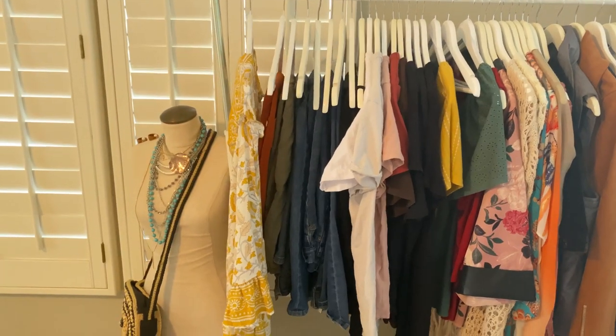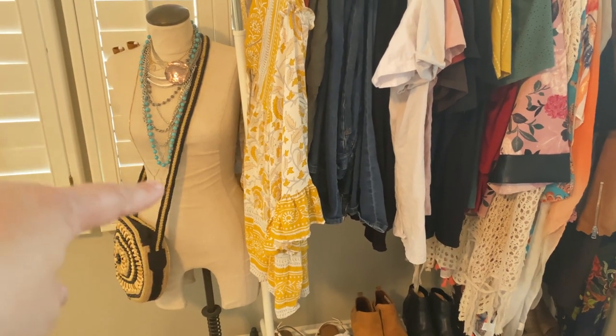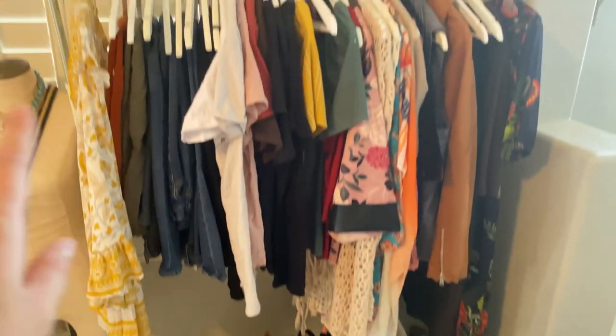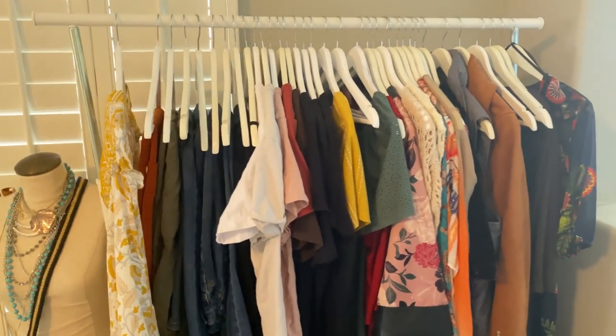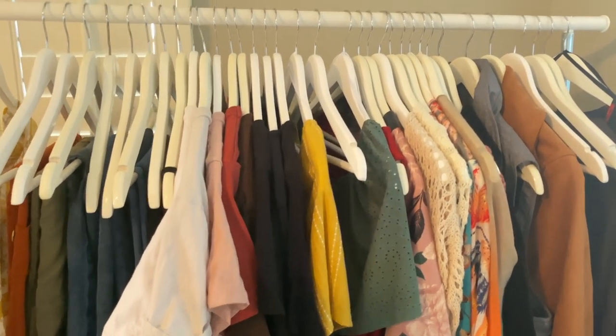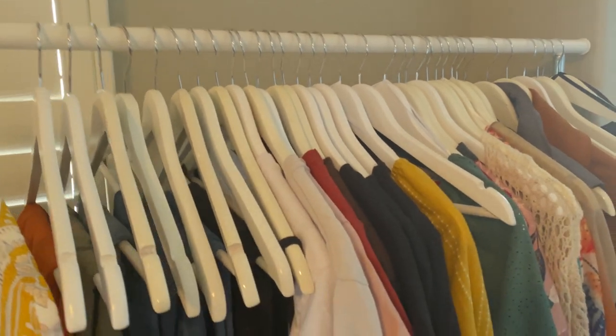All right, so this is in my master bedroom. I got that form from my friend. And I just have some jewelry on there. Here are some shoes. And these are the clothes I'm using mainly right now. I got this rack from IKEA and I like it. It's a little tilted to the left. So I wish I could figure out how to fix that.